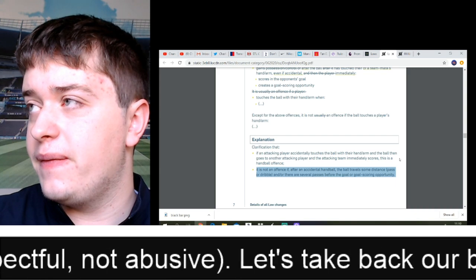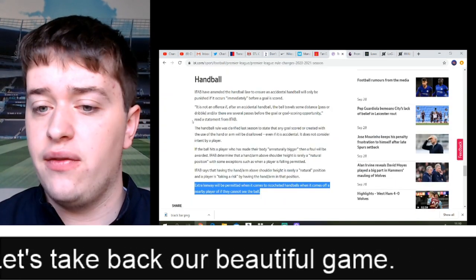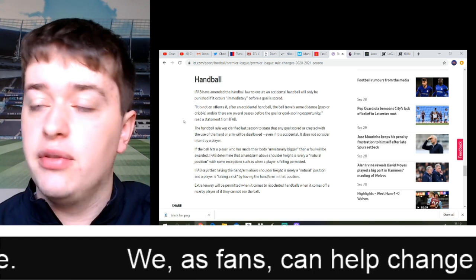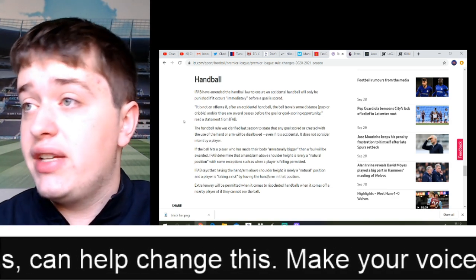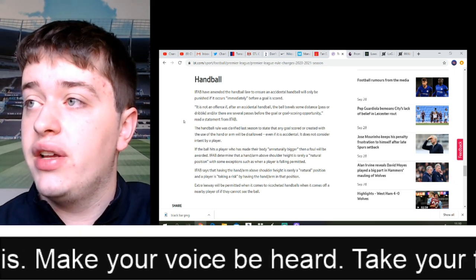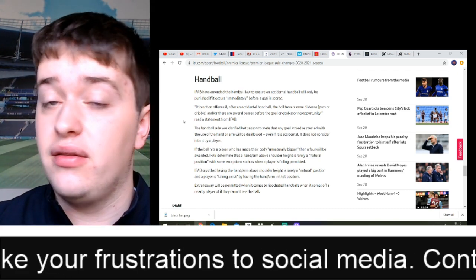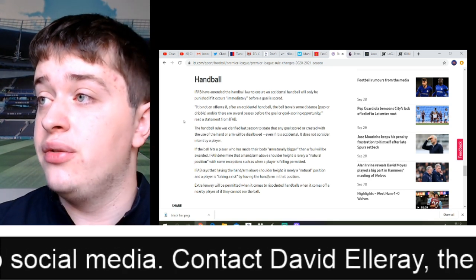But look, I'm really struggling to understand this. Looking at the guidelines BT gave out, they've said IFAB have amended the handball law to ensure an accidental handball will only be punished if it occurs immediately before a goal is scored. Quote from them, it is not an offence, as we were just saying there, it is not an offence if, after an accidental handball, the ball travels some distance and or there are several passes before the goal or goal scoring opportunity, read a statement from IFAB. So again, I would straight out say Abraham's goal against West Brom should have been disallowed.